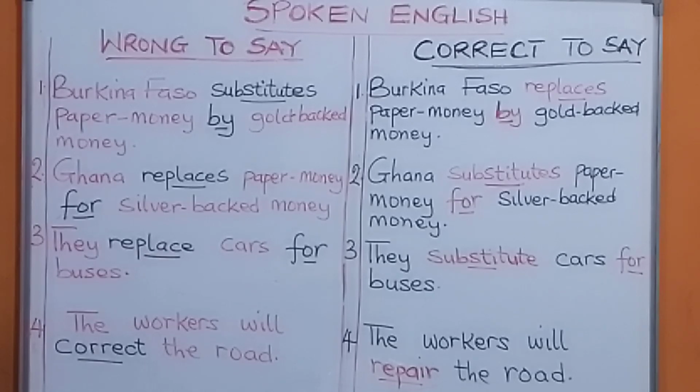To correct is to make something right. To correct mistakes, to correct a composition, to correct a translation, to correct one's pronunciation, that is how you use correct. Correct is to make something right. That is to correct.